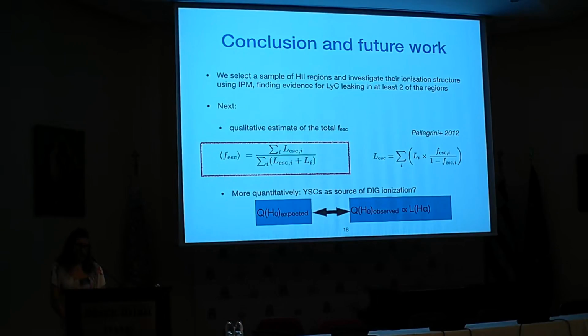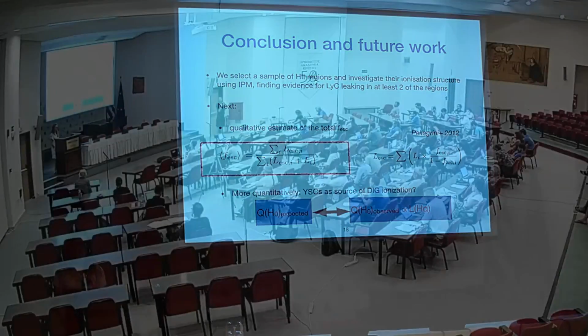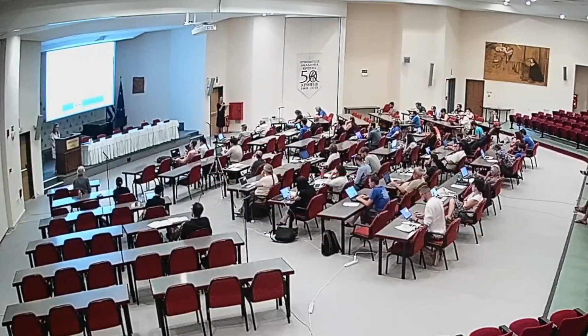What could be done next is a more qualitative estimate of the total escape fraction, and this is implemented in Pellegrini et al. 2012. By assigning each H2 region an escape fraction based on the morphology of the region, we can compute the total escape luminosity of the H2 regions, and then find the escape fraction by summing up all of the escape luminosity over the total luminosity of the H2 region plus this escape luminosity.